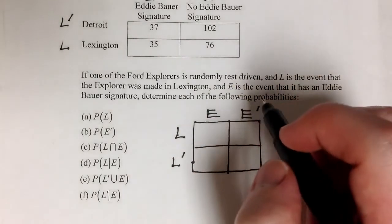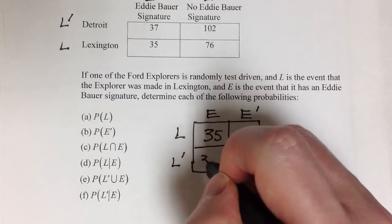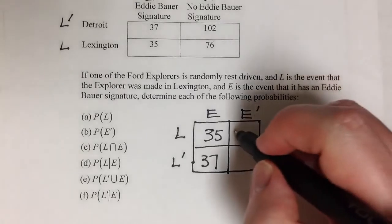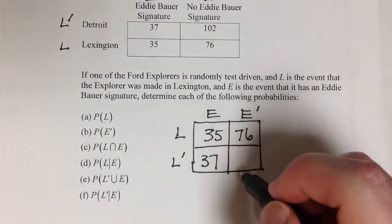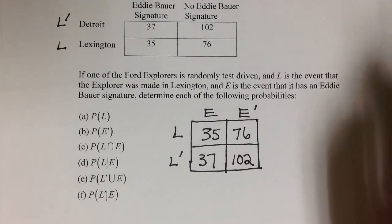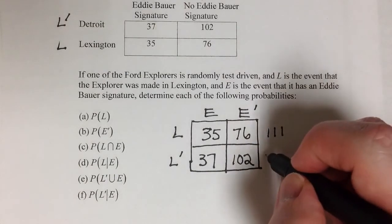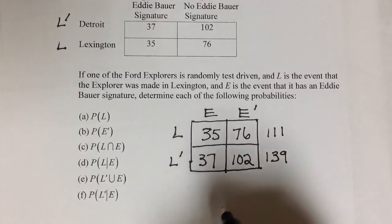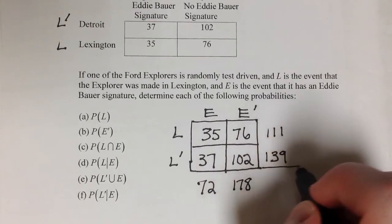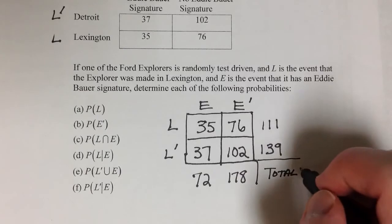So for these numbers, for Lexington Eddie Bauer signature, we have 35. Detroit Eddie Bauer signature, we have 37. And then for Lexington without an Eddie Bauer signature, we have 76. And Detroit missing an Eddie Bauer signature, we have 102. If you take the numbers as they are, for the number of vehicles manufactured in Lexington, we'll have 111. For those manufactured in Detroit, we have 139. For the Explorers with the Eddie Bauer signature, we have 72. Without, we have 178. So we have a total of 250 Explorers that were test driven.